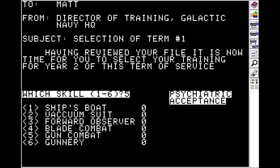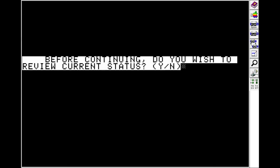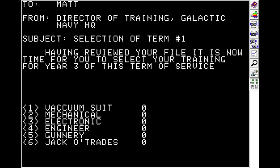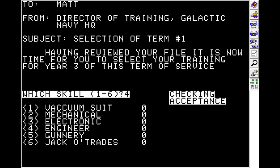Let's see. Ship's boat, forward observer, blade combat, gun combat, gunnery, and all these different options every time. And this is just the first term. So you can see this is going to take a while. I think you have to do maybe 3 or 4 terms. And there's an amazing amount of detail in this. It doesn't just say your character's deaf. You'll have like so many decibels of hearing loss.